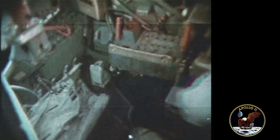My monitor shows a pretty good clear picture from this angle. Now we found the 90 degree bracket. Roger, Neil. It's really a super picture. We've got your ACA, a good picture of the throttle, the 90 degree bracket. We see the start handles, and now over to the bracket.